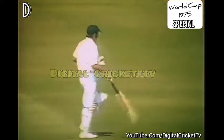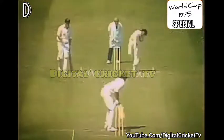Nazir Malik to Walters. And that is a tremendous catch off Malik by Sarfraz. The end of Walters. Pacific bowl to Greg Chappell. Oh, what a great shot that was. Two fieldsmen there, split the pair of them, the man at mid-wicket and the other one at deep square. A beautiful stroke from Greg Chappell, who is just starting now to get into stride.